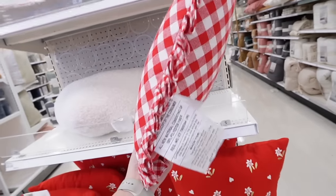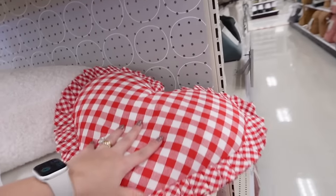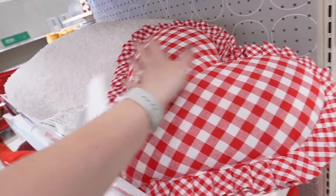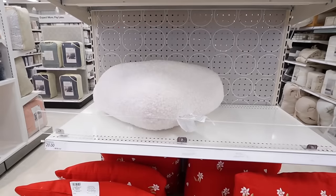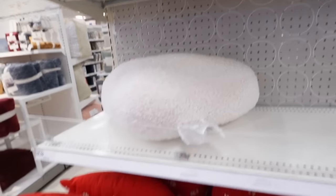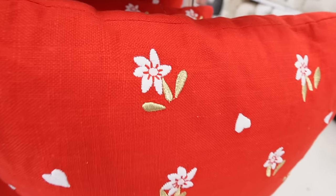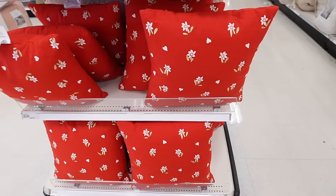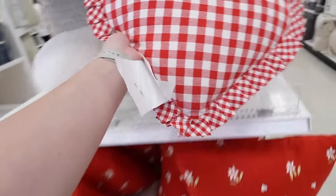All right, just on my way around the store, I just found this, and I had not seen this pillow before. This is so cute. It's that picnic plaid, just the classic. This is from Threshold. I've seen all these other ones, like this scallops lumbar, the big boucle white. I actually haven't seen this one yet either. Also from Threshold. It has gold embroidery and white. It's just little flowers and hearts all over it. How flippin' cute. Look at the ruffle all the way around.